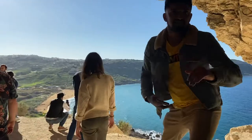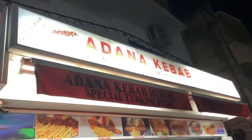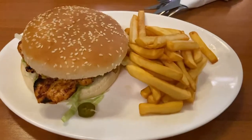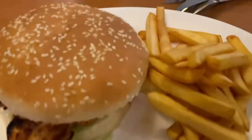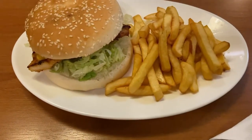After the sightseeing bus tour was finished, we went back to St. George's Bay and again went to the same takeaway, which was called Adana Kebab Takeaway. Got dinner there, and that was the end of the second day.